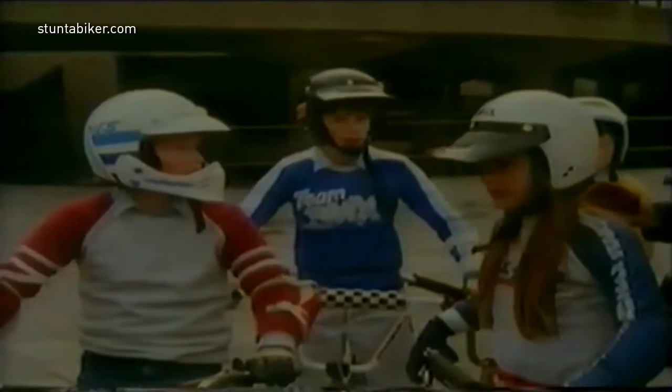Now, how much do they cost? A bike like this would cost around 300, 400 pounds in the shop. That's a lot of money. Can you do it cheaper? Yes, you could do it cheaper, but it wouldn't be as good.